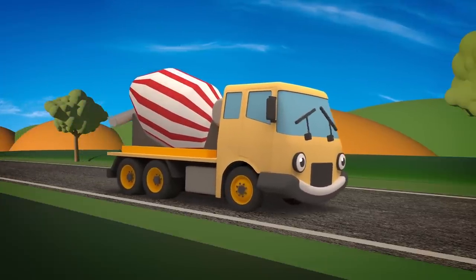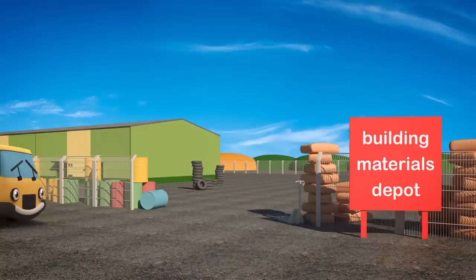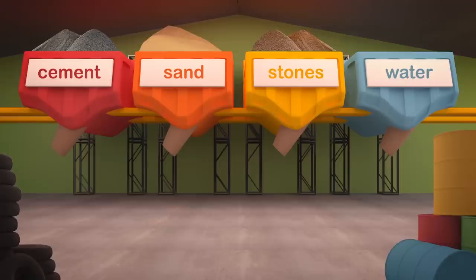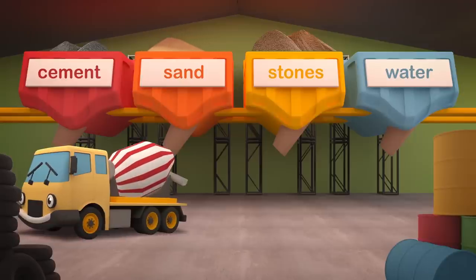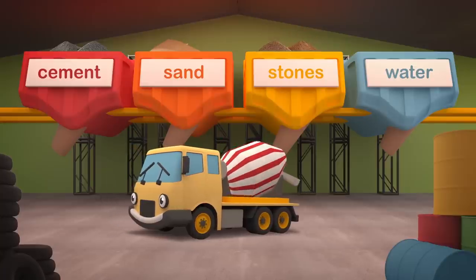Concrete is made from different ingredients all mixed together, like a cake. To build a good strong building, we need good solid ground. The ingredients fill Celia's drum, then it churns round and round. Cement, sand, stones and water create the perfect paste.